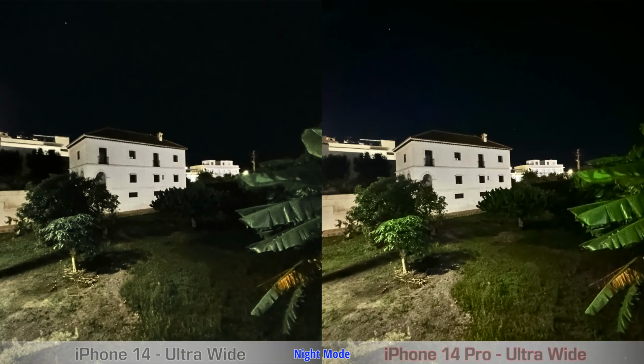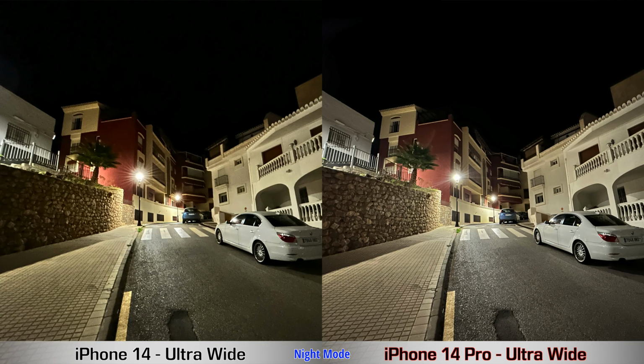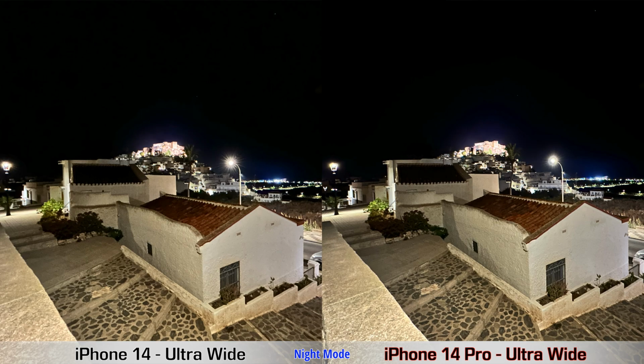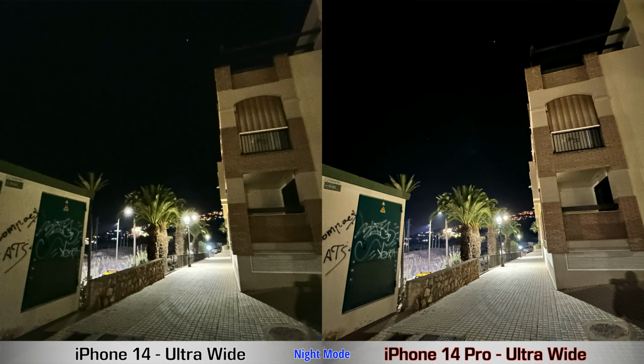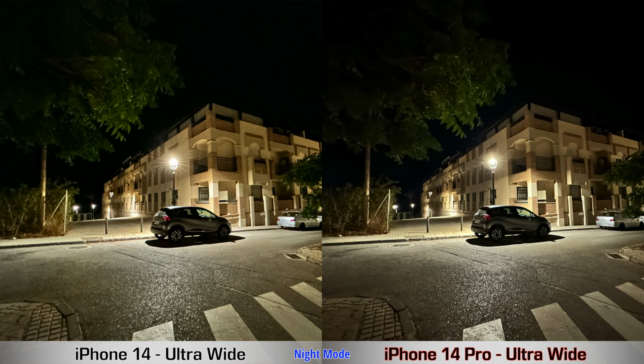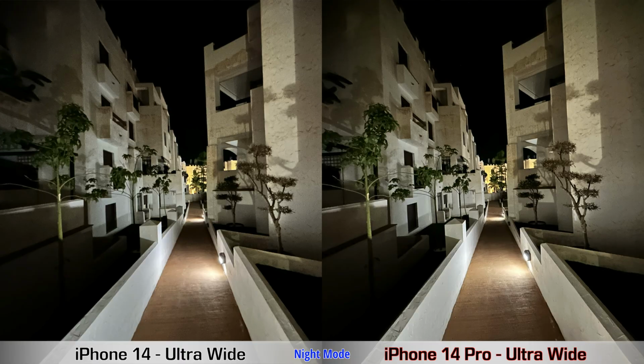And moving on to pictures that I took with the ultra-wide cameras, and once again the night mode, well, here I can see an even bigger difference for the picture quality. So many of those pictures that I took with the iPhone 14, well, they don't look that sharp. Well, they seem much sharper from the iPhone 14 Pro, and also slightly brighter. So once again, it seems that we have a difference for the main camera and for the ultra-wide camera whenever you're using the night mode on these two devices.